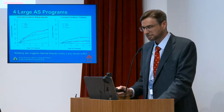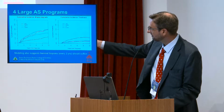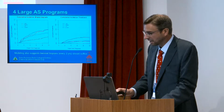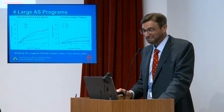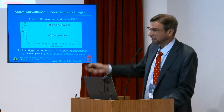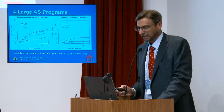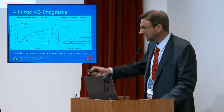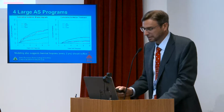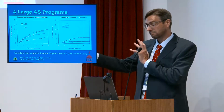So of the four large surveillance programs, you'll notice Hopkins has a fairly low rate in this review of biopsy upgrading compared to the other ones. And again, that may be because our cohort, as I showed before, has a lot of these very low-risk patients. These are men destined not to progress at the same rate as your general low-risk patient. However, we have a little more progression to treatment than some of the other programs. And that's, I think, again, because we considered things like change in volume as significant.